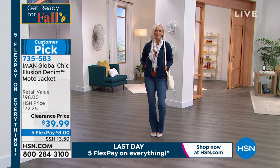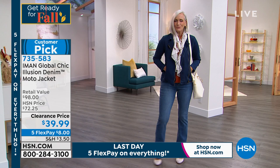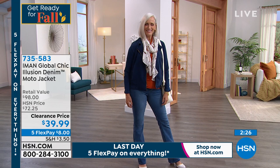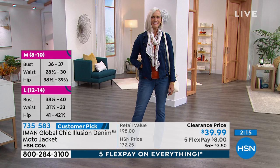This is, again, the power of a great denim moto jacket. Regardless what your age is, it doesn't matter. Remember, there was at one point that they could say, oh, if you're at a certain age, you can't wear denim. I don't know who created those rules. But look how chic Jan looks. She's not pretending to be anything but her own self, but she looks great in it because the clothes are not wearing her. She's wearing the clothes.